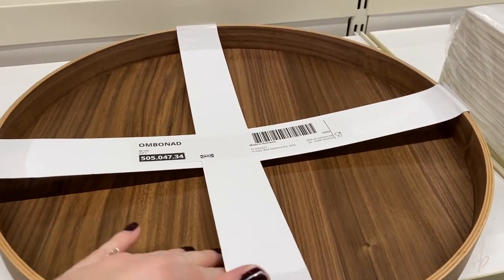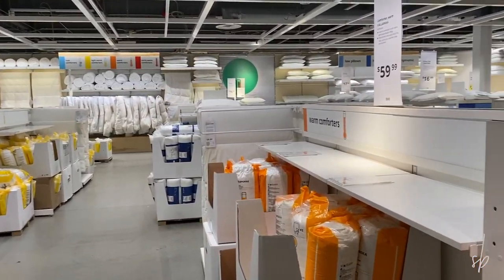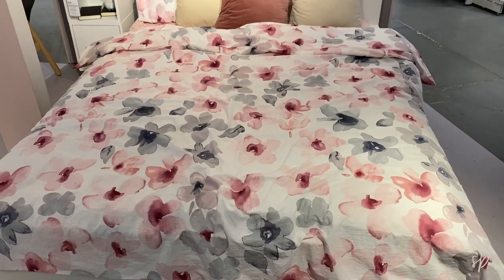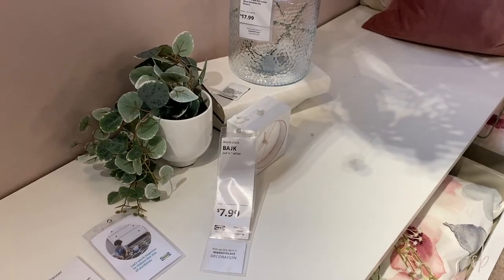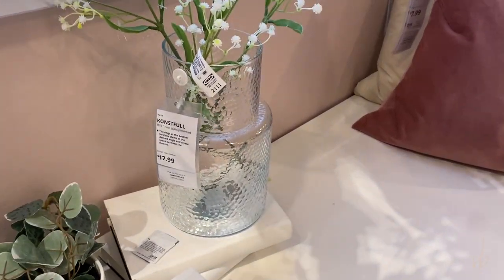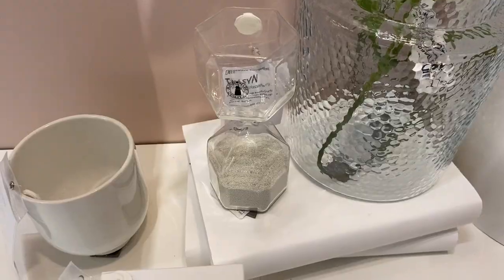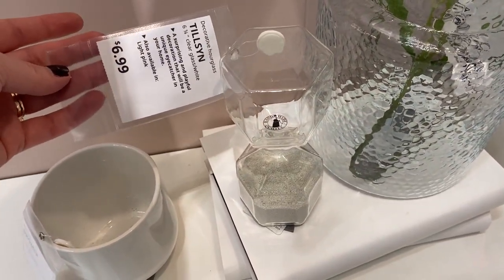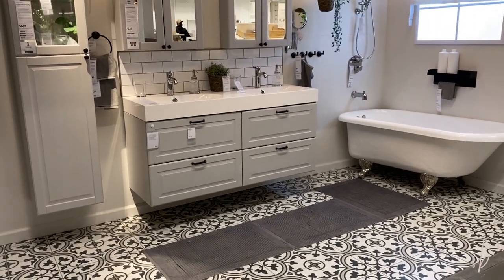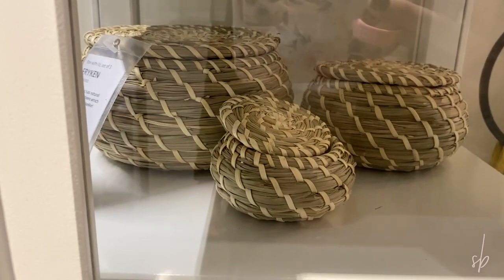That would be perfect for like a coffee table. That'd be cute for a little girl, for like her big girl room. It's a cute duvet. Okay, I love this. This patterned glass. I've also seen a bunch of these and I think they come in a couple different colors. These are cute, little set.